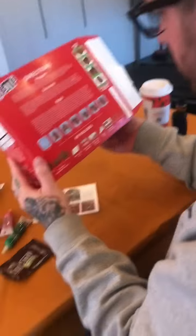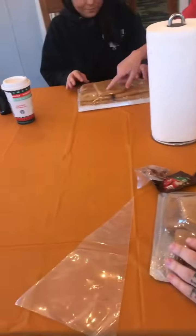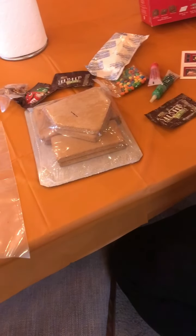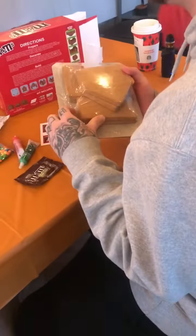Matt's looking at the back. Ours has sprinkles in the cookies. Oh, yeah? Yeah, and ours already has scissors. That's cool. Aren't you lucky? Yep. Where did mom go? We need scissors. Yeah, we do. Right up there. Dang, I wish this had stuff. Okay. So very cool. Indeed.